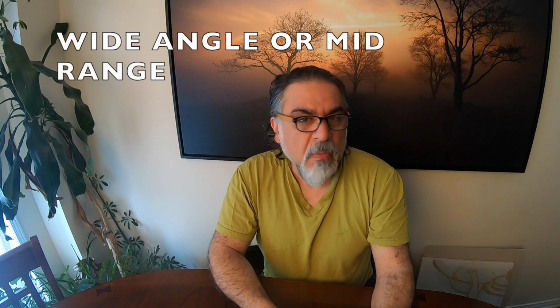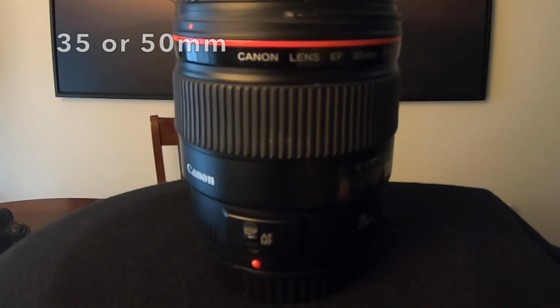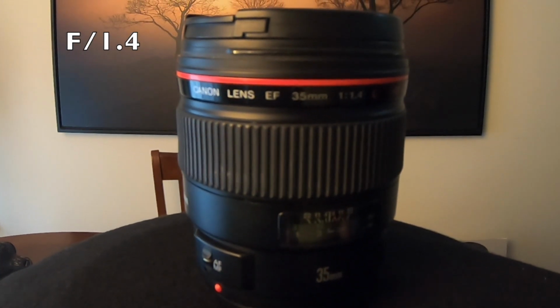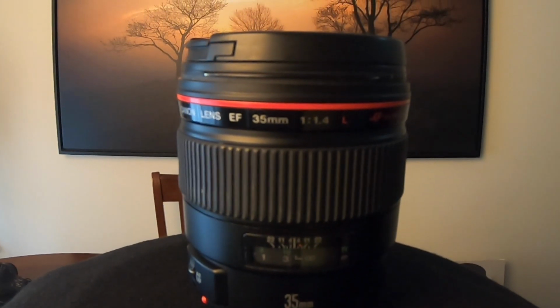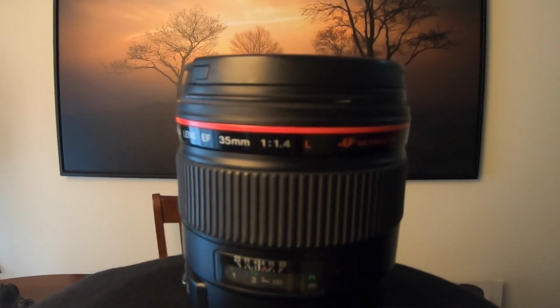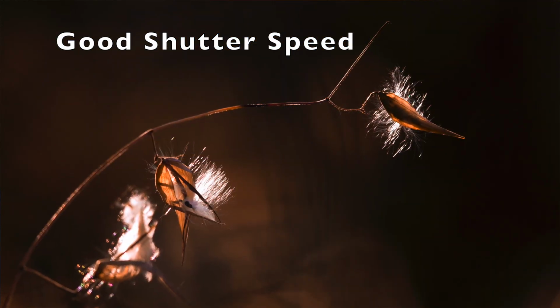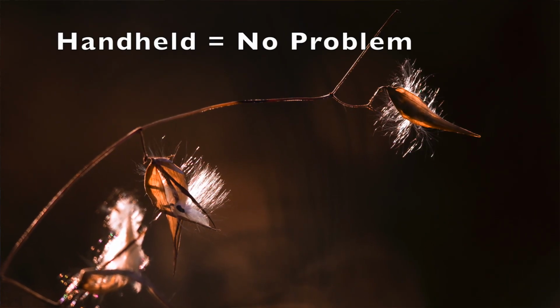It still is, but I feel like you should have one good prime wide angle or mid-range, either 35 or 50, with a big aperture, which this one is 1.4. This works very well in low light situations, either church or an event if you're shooting. And with the big aperture, you're going to have a really good shutter speed, so handheld would be no problem. So it depends on where you're going in photography or what your plan is. You could invest in different lenses and different equipment.